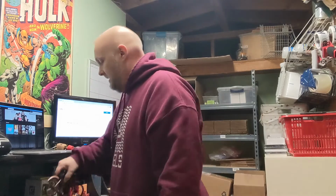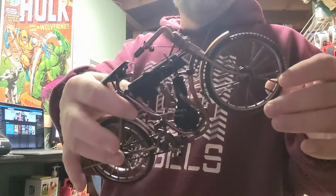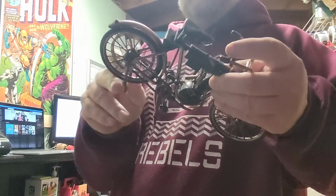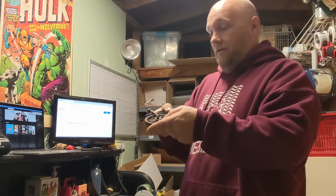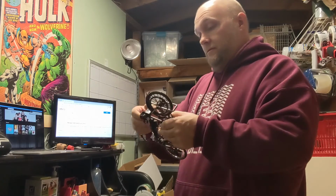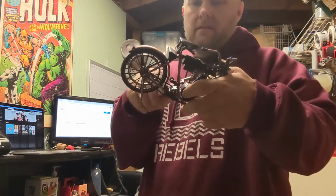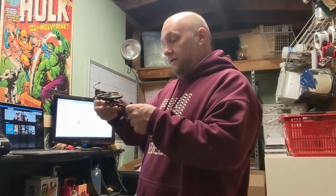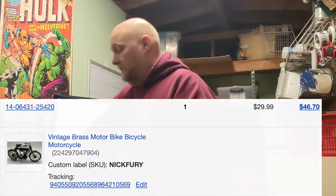And the last item I have is this brass colored motorcycle. I don't know if you'll be able to see it good in the picture. This came out of some of my dad's stuff. It has no marking or make or logo or anything on here. I guess it's a bicycle. So all this money is going to my mom because it's my dad's stuff. So $30 is what it sold for, $29.99 plus shipping.